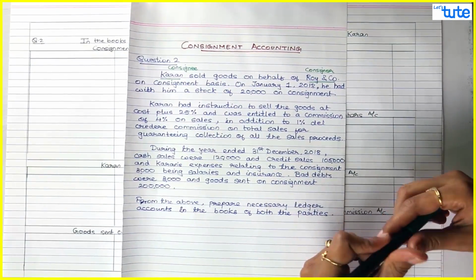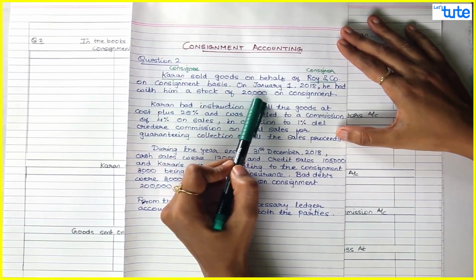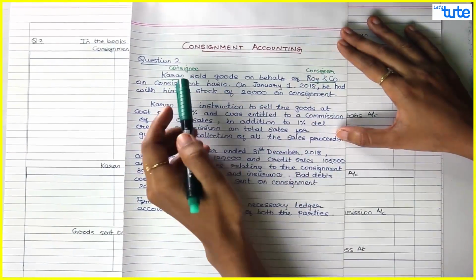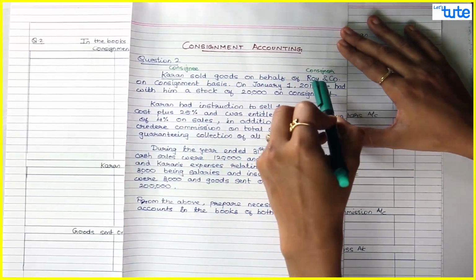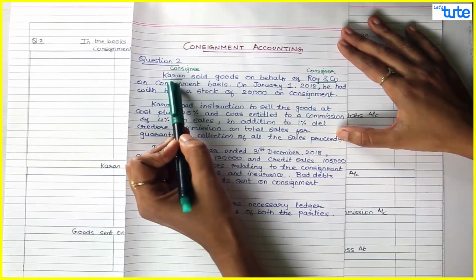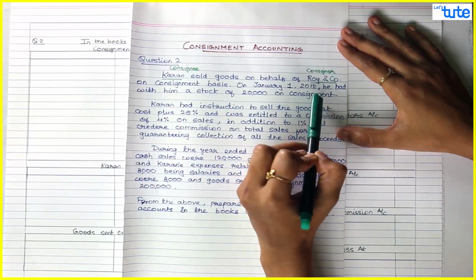On 1st January 2018, he had with him a stock of 20,000 on consignment. So this consignment is not the first year. Karan already was selling goods on behalf of Roy & Company, and in this particular year, 2018, Karan has an opening stock of 20,000 which was on consignment.